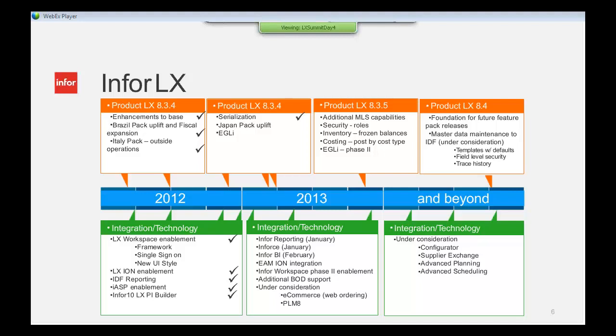We're going to continue to add additional BOD support. So with the LX 2.1 extension that we have coming out later this month to support reporting, Inforum, and business intelligence, that is a lot of outbound BOD support. We're going to continue to add more inbound BOD support separately later this year, so you have more capability for inbound transactions that you can use for third-party solutions or homegrown solutions. But those will also help us support some of the other integrations that you see coming down the line here as well, such as e-commerce. So that's a web ordering solution, which is a strategic solution for Infor, and we'll be adopting that.